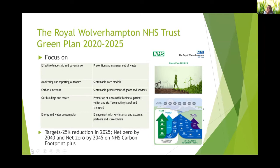This green plan is over 5 years, and we are targeting a 25% reduction from the baseline by 2025. We're hoping to reach net zero by 2040, as I said earlier, and also net zero on the NHS carbon footprint plus in 2045.